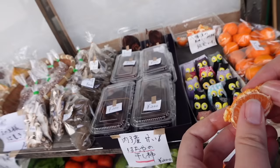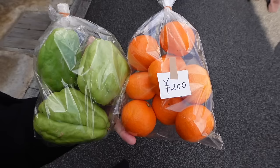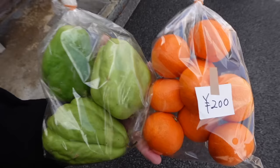Oh my god. That's so good. Oh no, that's more things to buy. Oh, that's so sweet. Okay, got the goods. I have so much to take home, but I couldn't help myself.